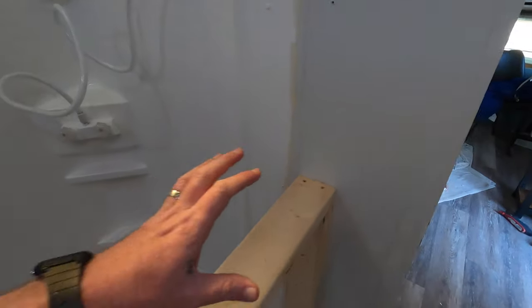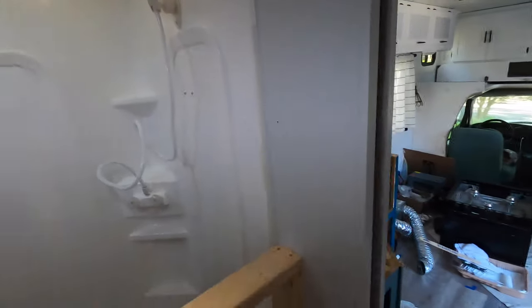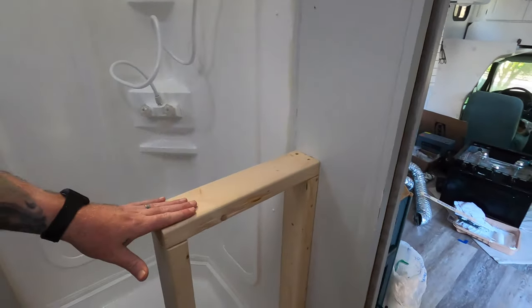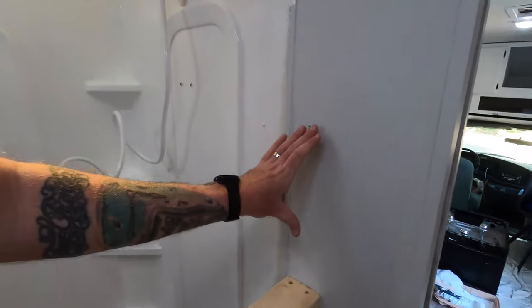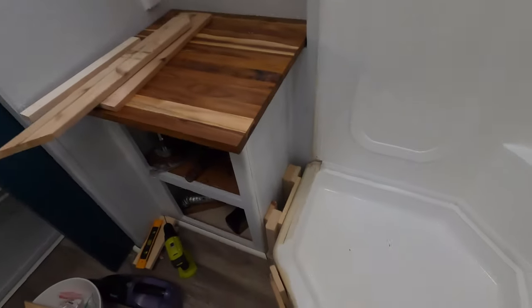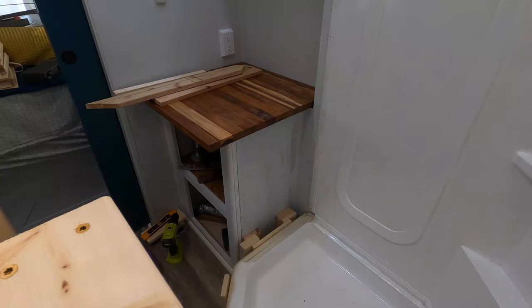On that note, we've already cut this 2x4 and Lindsay stained it. So this frame won't be visible, but this will be. And so we've stained that brown. And I've got to build the same box over here. So I'm going to fast forward really quick and show you that box is already built. And I'll show you some features about it when I get it in place.